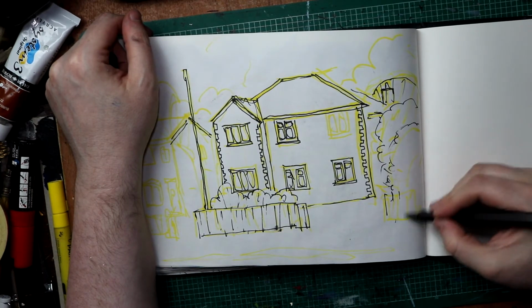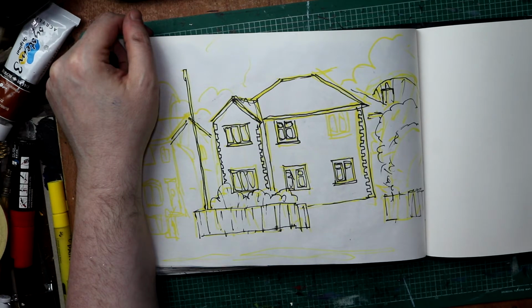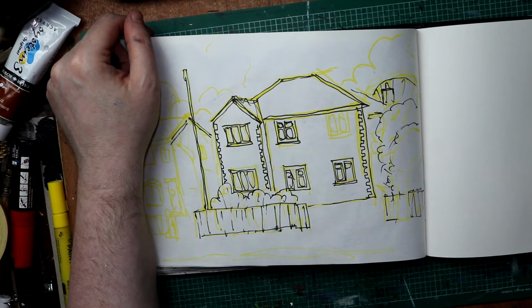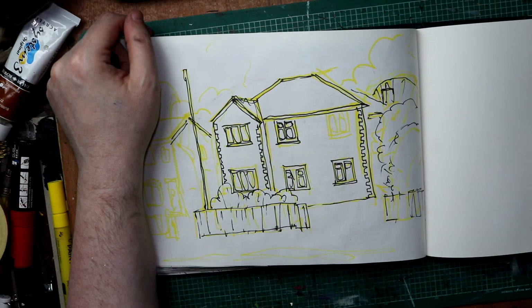For such an expensive house, this house doesn't seem to have been well cared for over the years. If you look most recently, all the fences are broken. The block driveway has been reduced, so there's now pebbles kind of arcing across it, and it just looks rather worse for wear.